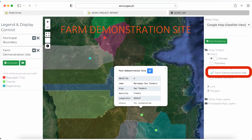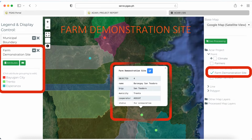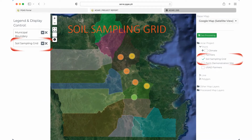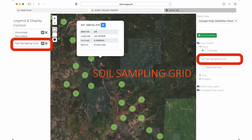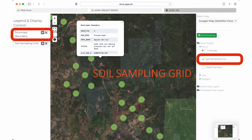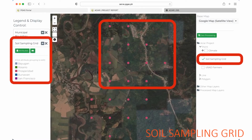Clicking on the point will display the attributes and data of that particular point, such as the object ID, barangay name, municipality name, the cooperator, and other attributes embedded into the layer. This layer is the soil sampling grid. A soil sampling grid in zoom-in view. Clicking directly on the point will prompt data about the grid. This shows that the selected point is in the municipality of Prosperidad. A zoom-in view of the map.